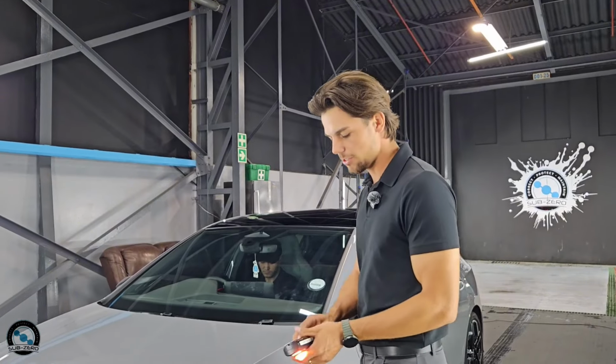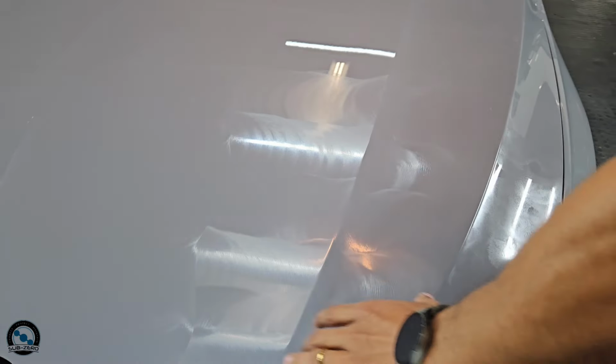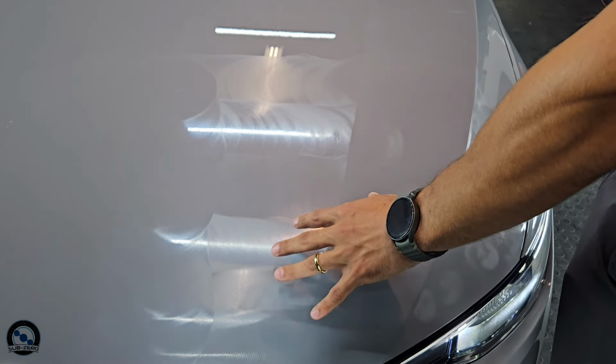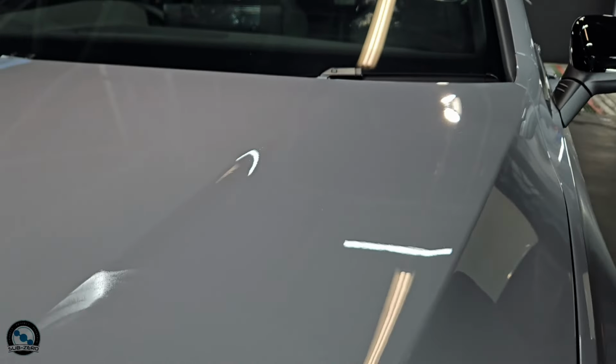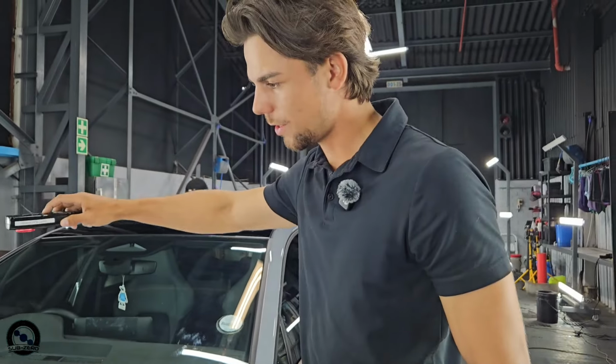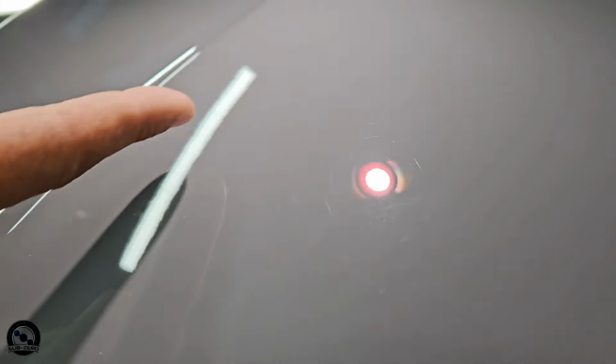So if you come closer here, you can see this is a piece they did polish, but they didn't do a wipe down on. And if you look at the top here, that's a finished product. So as you can see, no marks whatsoever. And if you compare it to this side, you can see there's marks running over the car.